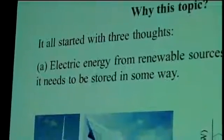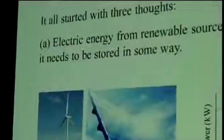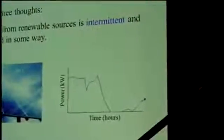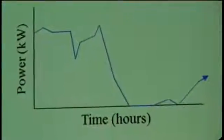The first thought was really about renewable energy. There's a lot of talk about renewable energy. And when we look at renewable energy, there's one thing that bugs us all, and that is, it's intermittent. It is frightfully sad that the sun comes up and the sun goes down, and the wind doesn't constantly blow. So this makes things difficult for anybody trying to do a steady state process development.